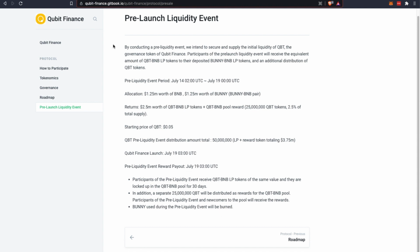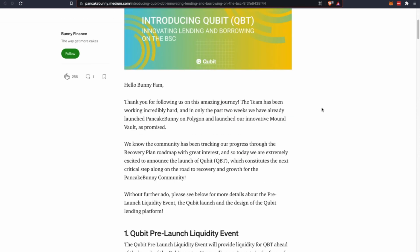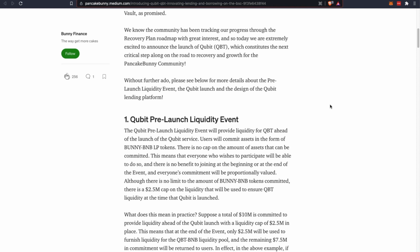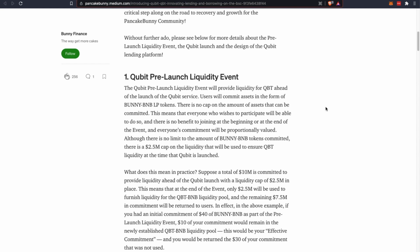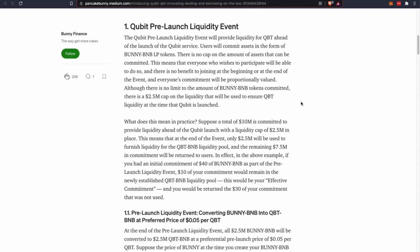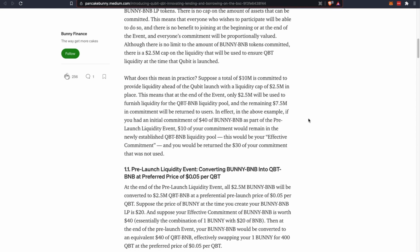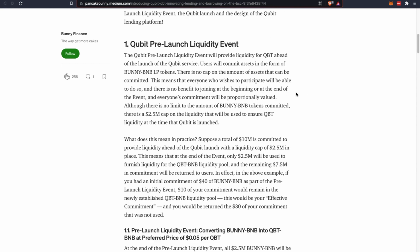To take a closer look, we go to their documentation here in their Medium article. This is a more detailed read. I highly encourage you to read through this a couple of times before deciding to contribute your BNB Bunny LP tokens into this pre-launch event. Most of the information I've covered in the white paper is also covered here, but this covers a little more information, much more in depth. I want to highlight some points here which were not covered in the white paper.